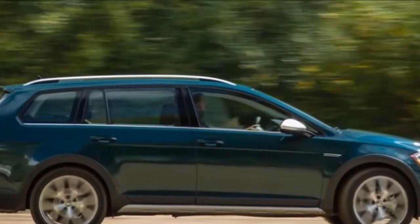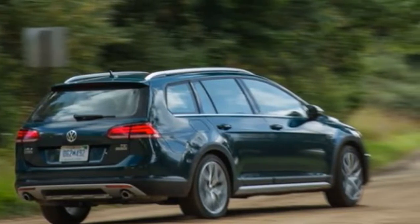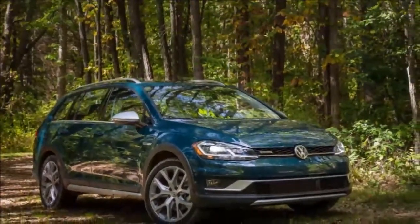Subaru's faithful could teach Catholics a thing or two about devotion, but for those who can be convinced to look further afield, the Alltrack is an excellent alternative, a new flavor of granola, if you will.